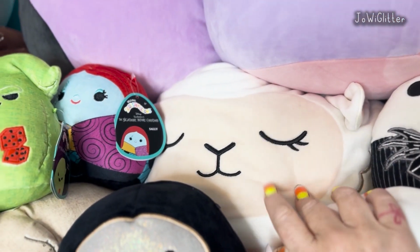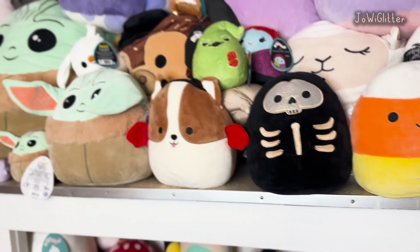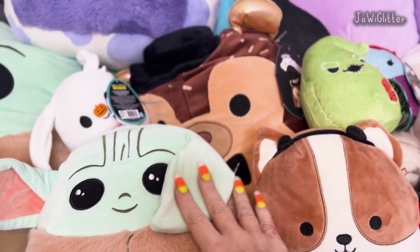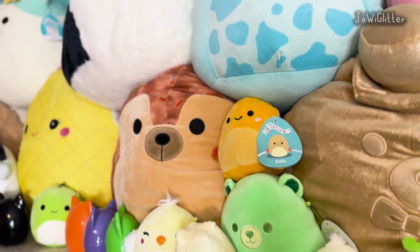My poor Blossom is back here. This is why I need to redo these, because some of them are just squished. I have my Grogu's right there. I have my Hans with the golden details kind of scrunched under there, and my golden Hans scrunched right here, and my regular Hans scrunched right there.